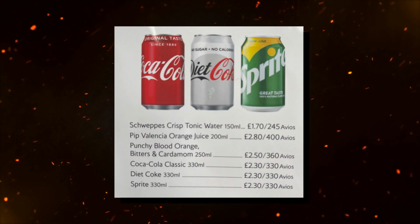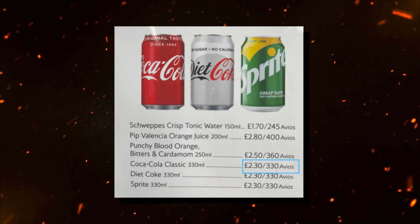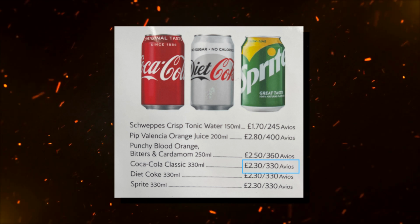So to give you an example, I was recently on a BA flight and I took a picture of the snacks that they were offering. And as you can see, to get a can of Coke, it was £2.30 in cash or 330 Avios points. Now, obviously, if 1 Avios point equaled 1 pence, it should only cost you 230 Avios points to buy that can of Coke. That's a really good example of why 1% cashback is actually better than 1 Avios point per pound spent.